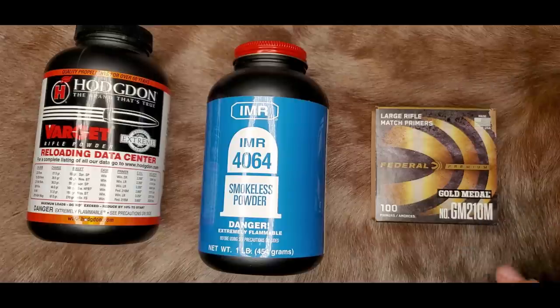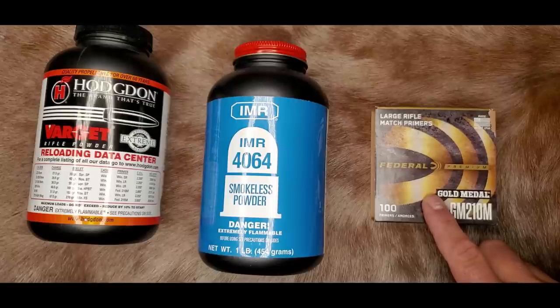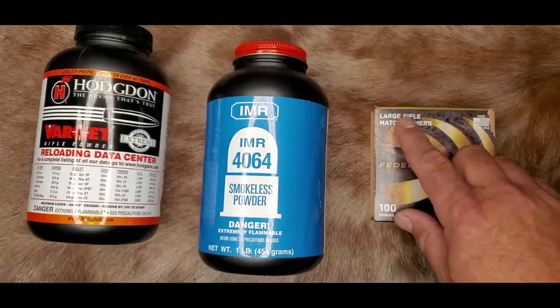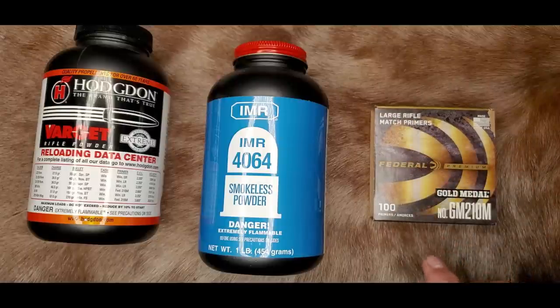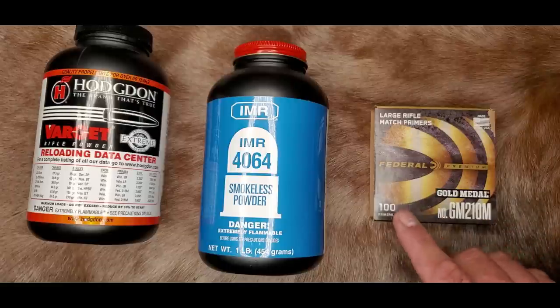Some people use Magnum primers with a 35 Whelen, which might be a good option with ball powders, but for any extruded powder, I recommend a standard large rifle primer. Remember, you're dealing with a smaller charge of medium burn rate powder and a cartridge that's the opposite of overbore. So a Magnum primer really isn't necessary, and it might shoot worse in this cartridge.